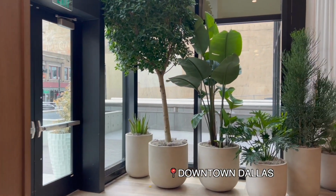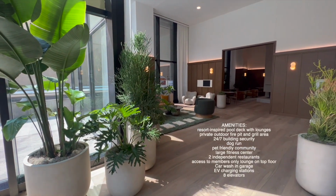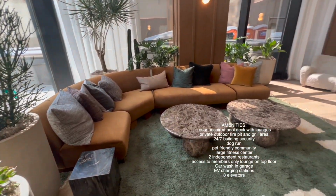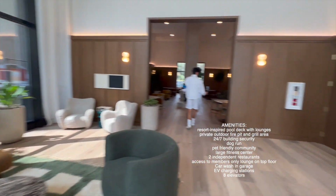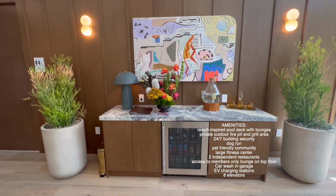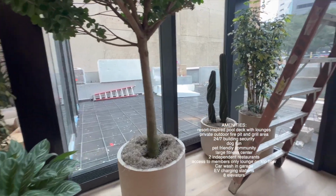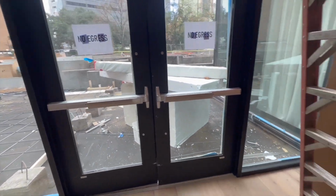So today I'm taking you guys on a tour of this absolutely stunning brand new high rise that's so relaxing. Just walking in, it's a complete vibe with the plants. Everything is so modern and new. This building has actually been in existence for a long time, so it's an older building. However, it has recently been renovated. As you can see, they're redoing the pool area right here.